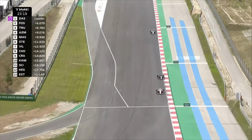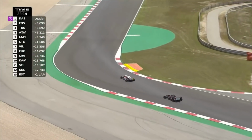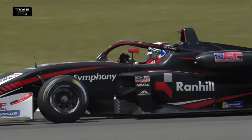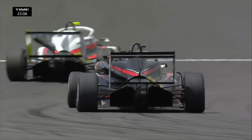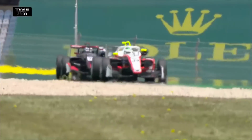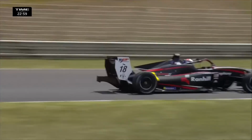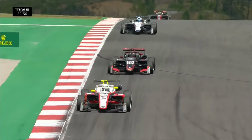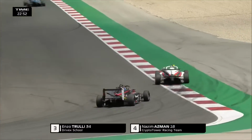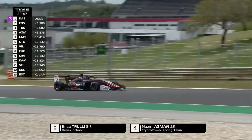And again, Azman, will he carry the apex speed through turn 1? He does, but you can see the car just washing out slightly as he turned in. He's right in the turbulent air behind Enzo Trilli, and so he's pushing really hard without gaining masses of an advantage at the moment. Yeah, we spotted yesterday that Trilli ran less rear wing, so that essentially made his car faster in a straight line. It's slightly difficult to see if he's doing the same today, but that will help him down the pit straight. If Azman is the faster driver, but Trilli's got greater straight line speed, then that's going to be able to keep him ahead. Trilli, though, that time a little bit wider coming out of the hairpin than Nazim Azman.